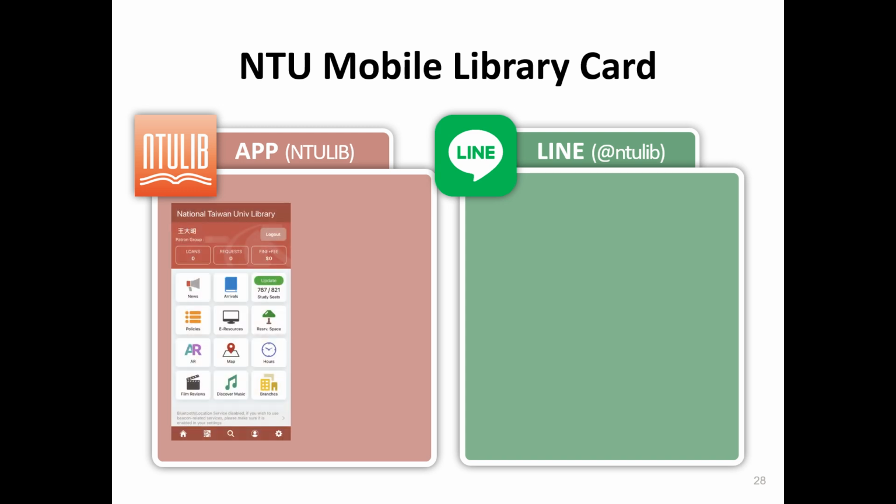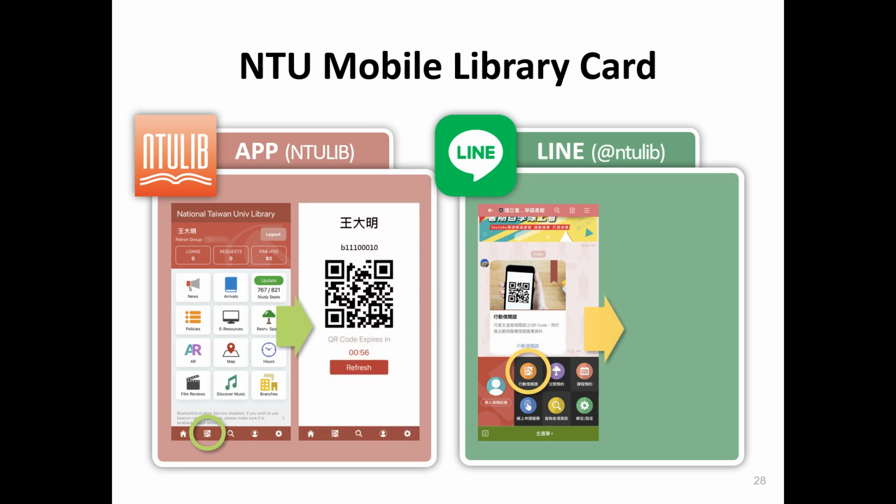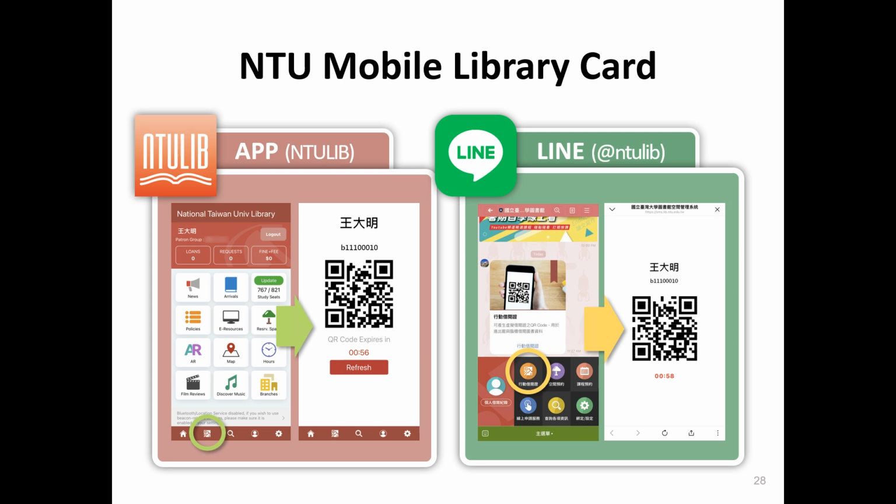There are two kinds of mobile library cards. The first one is to download our app. It's named NTU Lib. And the second one is to add the library's official LINE account, NTU Lib, as a friend with your smartphone and link it to your NTU email account. Then click the mobile library card icon to get a QR code. So you can use the QR code to enter and exit the library gates or borrow books.